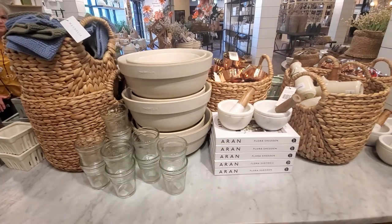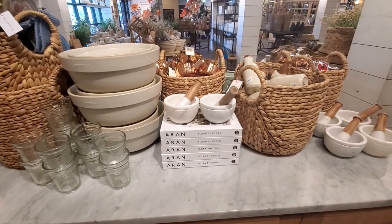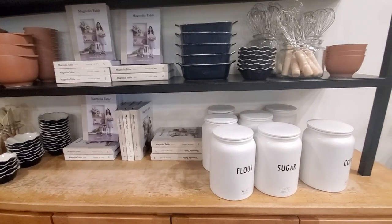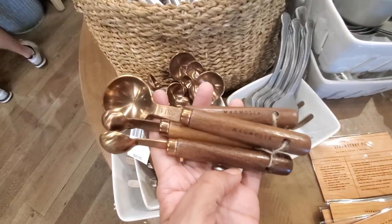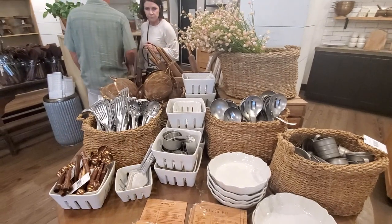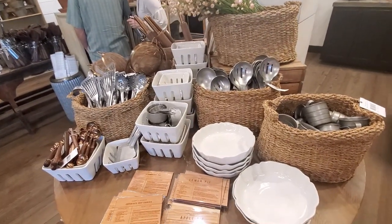And what do you think of the collection so far? Some of these items have been here for a while, like these creamy bowls that are really pretty, and some of them of course are part of the new collection. And one of the new items that I absolutely love are these walnut and copper measuring spoons. Love them, they're very pretty. So many good things to see.